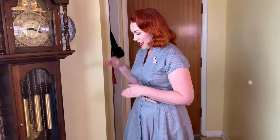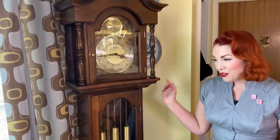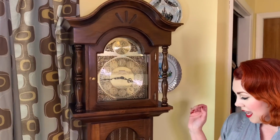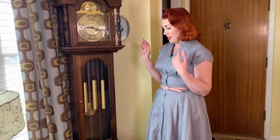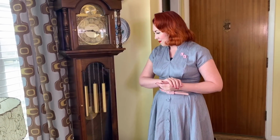The first thing I stopped at is this grandfather clock, and this one is a special one because it belonged to my grandparents, and it was given to them for Christmas by their children. So my mom and all of her brothers and sisters gave my grandparents this clock in the mid-70s. So where it's not necessarily 50s, but it is a classic piece and special family piece, I wanted to make sure that it was included in the home tour. Okay, let's move into the living room.